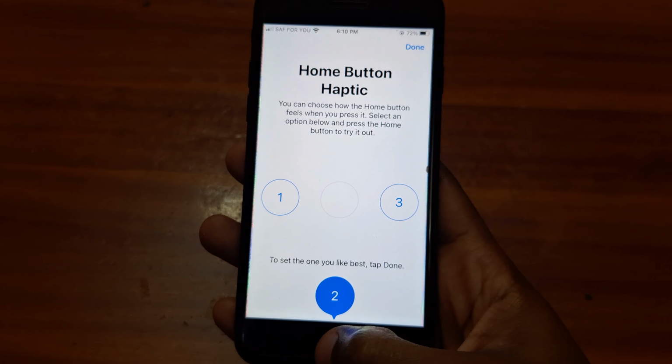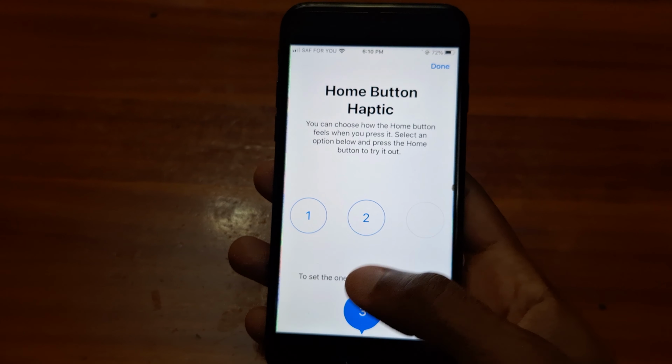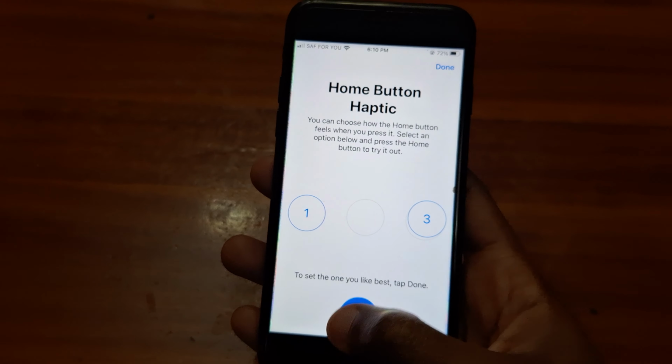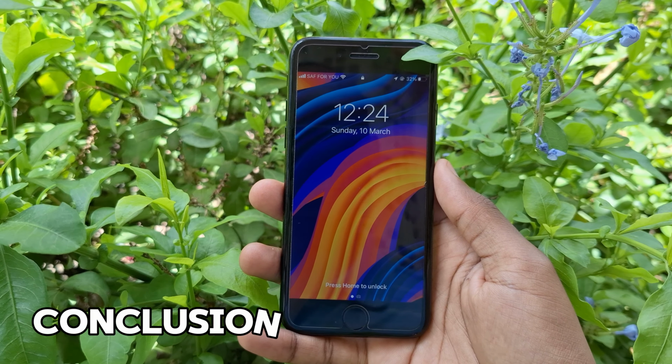But one thing you love about this phone is the home button. I think that is the best and the fastest way to unlock your device. Very effective. Now, here's my conclusion.